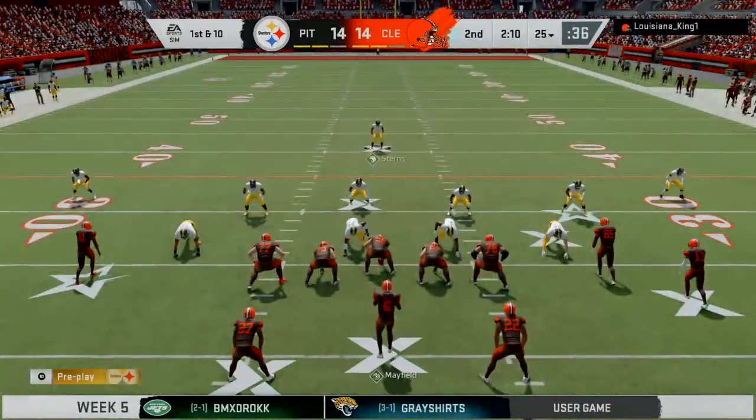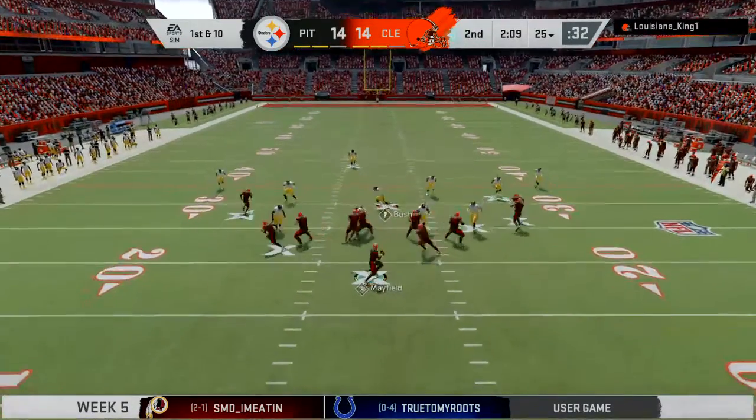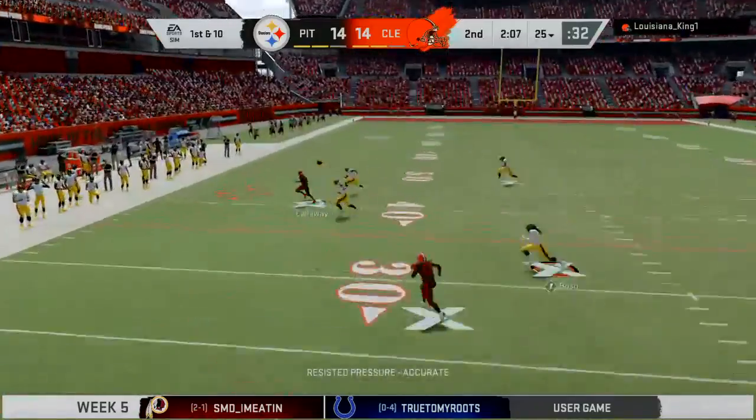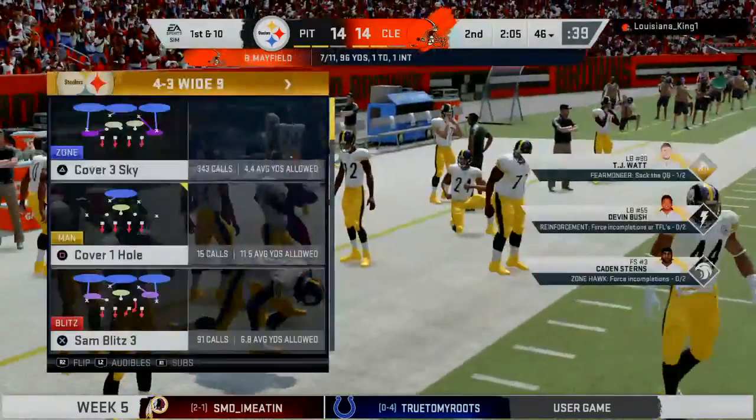The Cleveland offense ready to go. And Charles, the way touchdowns have come so fast and furious for both sides in this thing, it's starting to feel a little bit more like maybe a tennis match in a football game. Yeah, I like your description there. Maybe we're sitting in a nice royal box watching this type of a game.